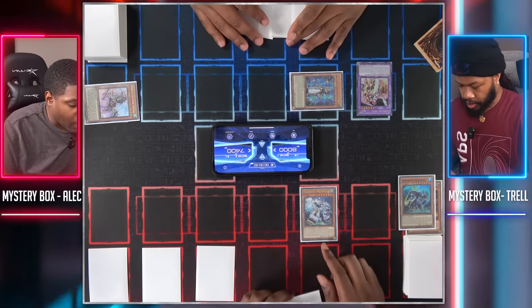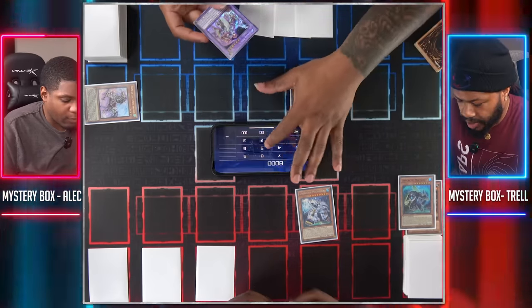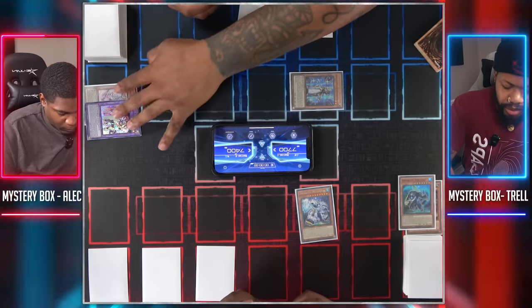Let's do it, baby. Megapolar will attack your Centaur Mina. Centaur Mina 2200, I take 300 damage. We're on the board. And she does, make sure there's nothing, nope. That's rude. What else?